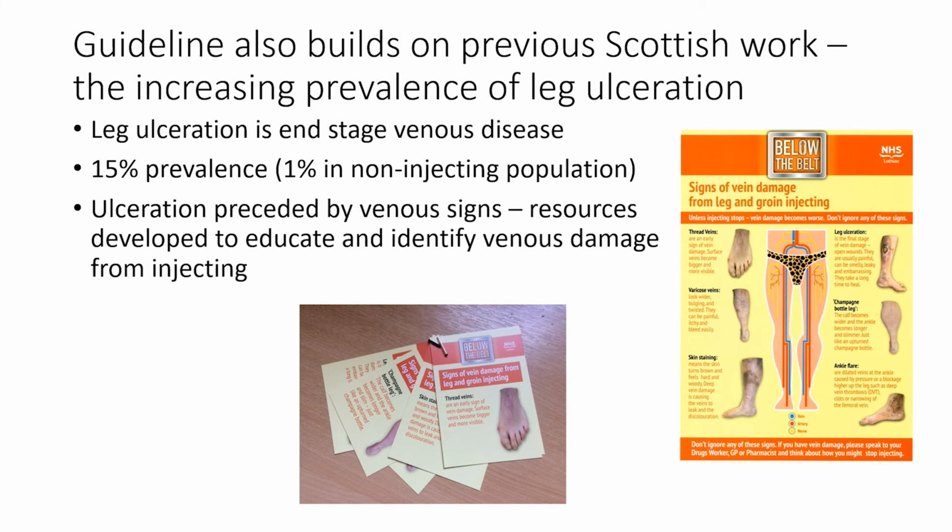The guideline also does build on previous Scottish work that we undertook in NHS Lothian around raising awareness of venous disease, and in particular in trying to reduce the prevalence of leg ulceration. We know that that has been rising in the injecting population, and the study I alluded to earlier about prevalence of wounds in Glasgow also revealed 15% prevalence of leg ulceration in an injecting population compared to 1% in a non-injecting population. So the prevalence is quite high.